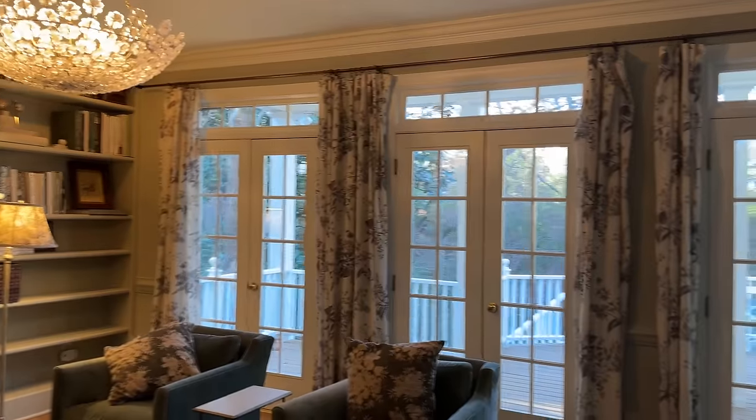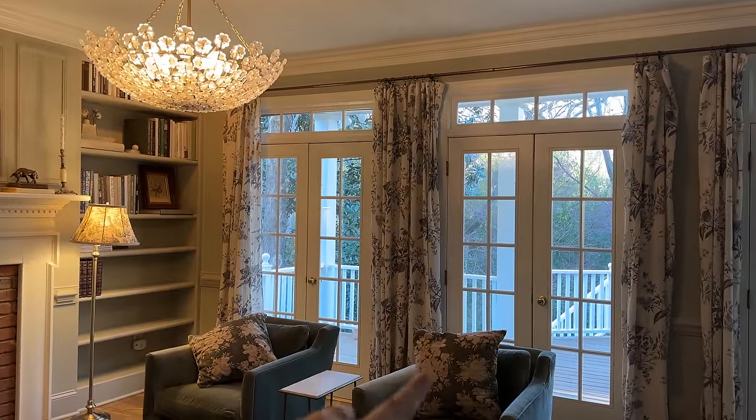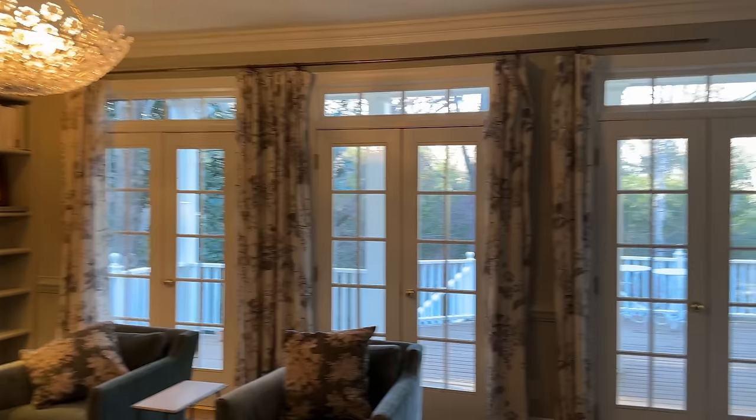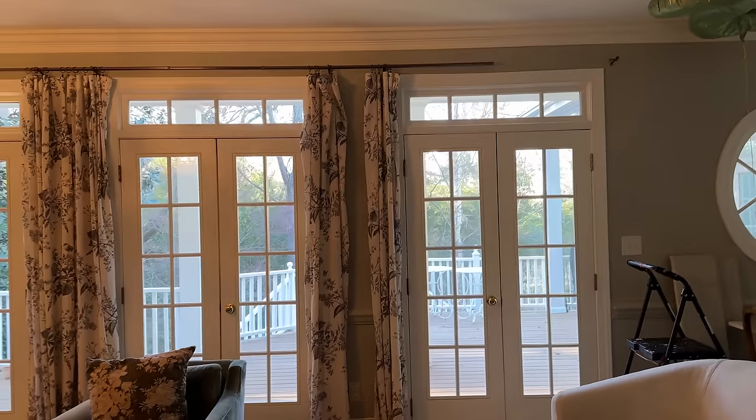Looking good. I'm so glad that I decided to put these in here. I'll definitely swap out those pillows because there's a lot of competing florals, but it's looking so good. We are almost done. We just have to add a little piece right there.